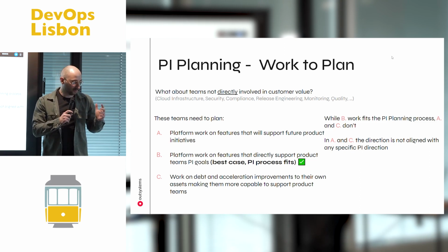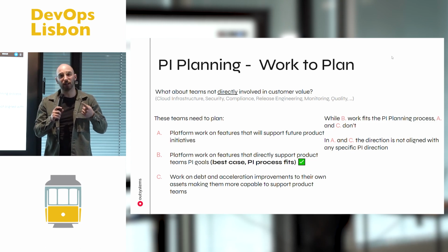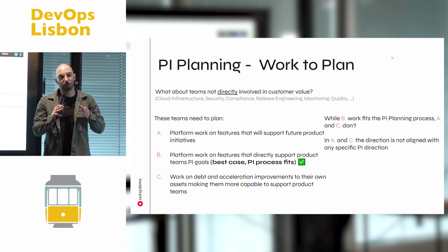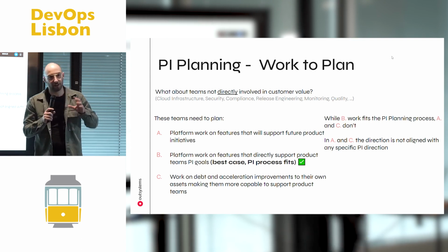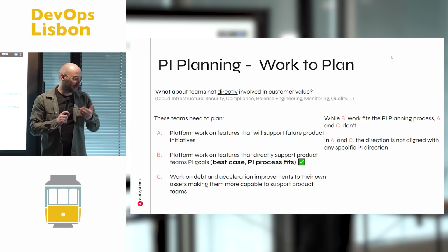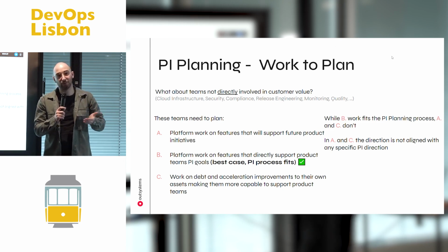So what I started to understand was that we have 3 kinds of work. We have the A work, the platform work that will enable us to build our platform and might not have value directly in the current program increment we are planning. So it is something that will have a lot of value in the future that we need to do, but is not supported by an initiative right away. Then we have the B work, which is the work that is dependencies for initiatives, so the work that is directly giving value in this program increment. And C, we have the work on debt and acceleration, which is actually the technical debt, the things that are holding us back from delivering more of B and A work.